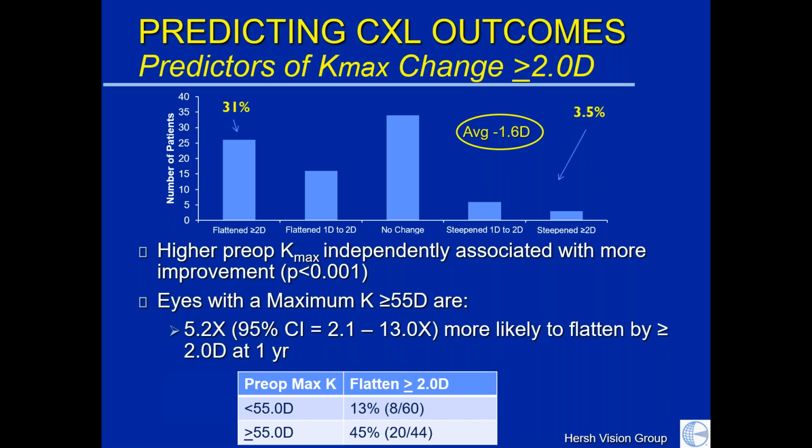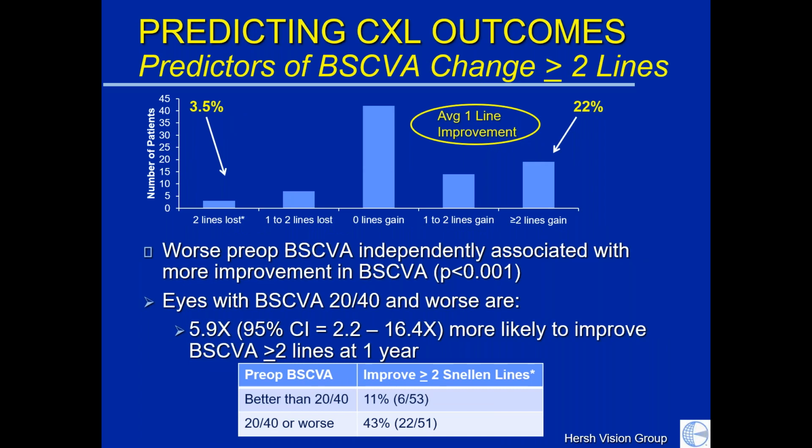So looking at this method of cross-linking, about 95% of patients are stabilized by the cross-linking procedure. About 3 to 5% of patients may need to undergo the procedure again. Indeed, we found that patients who had worse keratoconus initially tended to improve their topography more so. This doesn't mean the other patients were unstable, but patients who had worse KC did tend to get even better.